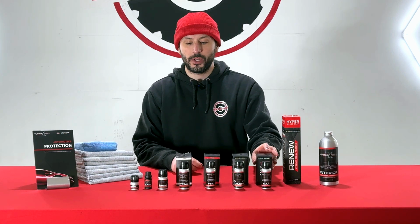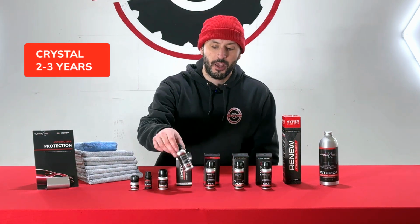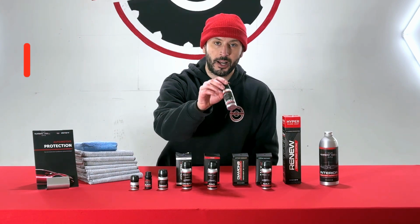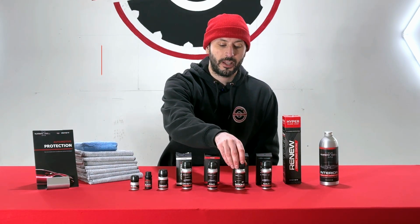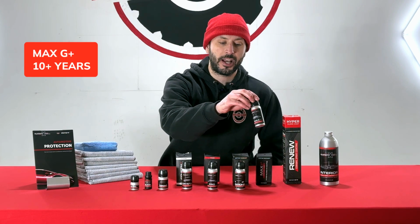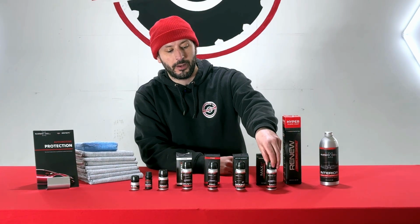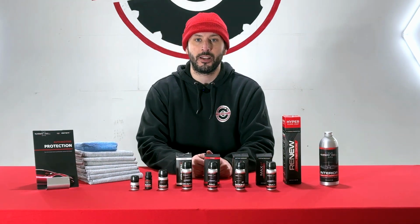So right here we have the 2 to 3 year coating. This is called Crystal. Then we have the 6-year coating called Pro, Diamond, which is 8 years, and we have Max. This is actually a newer version of Max called Max G+. Just came out with it at the 2023 SEMA event in Las Vegas.